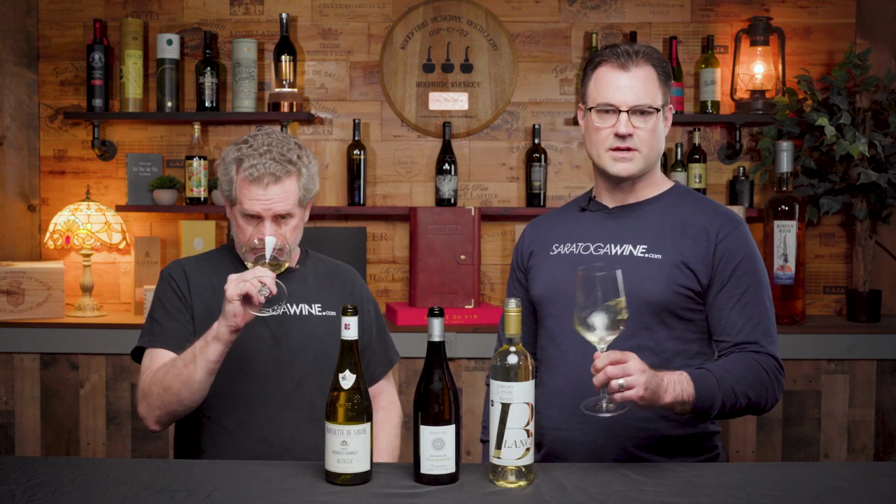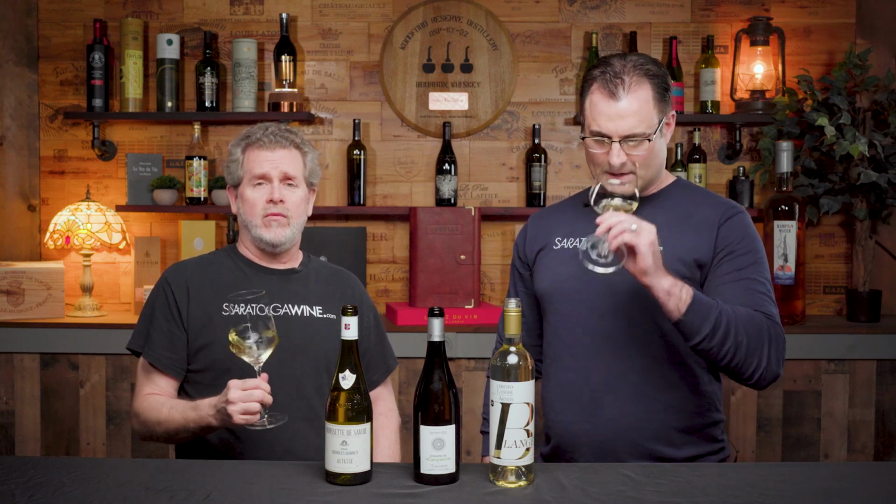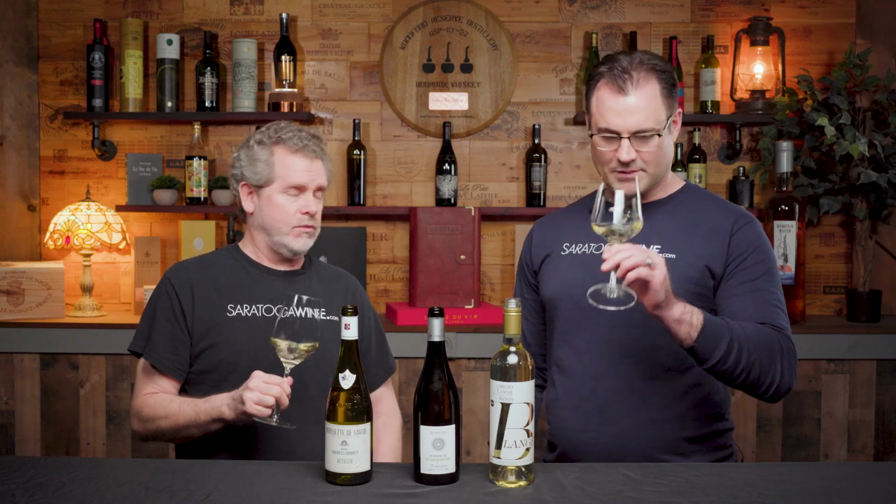Wonderfully aromatic. Super aromatic. Tons of mountain herbs and almost grassy, like you can almost picture yourself being in the Alps smelling the grass. Yeah, definitely. I get a white flower component, kind of fruit forward. That's lovely.